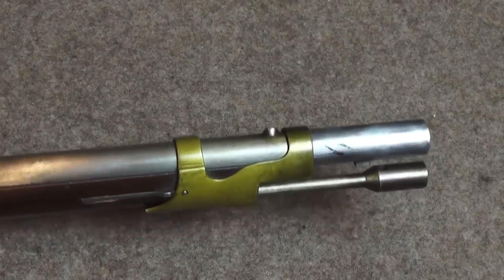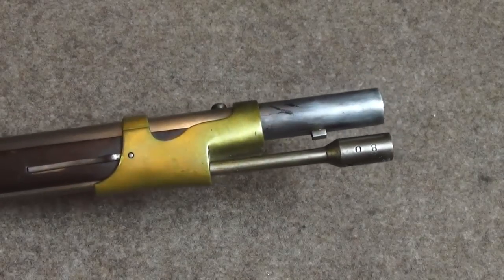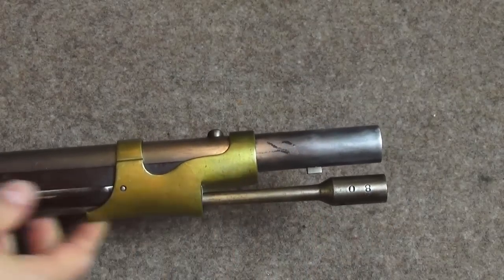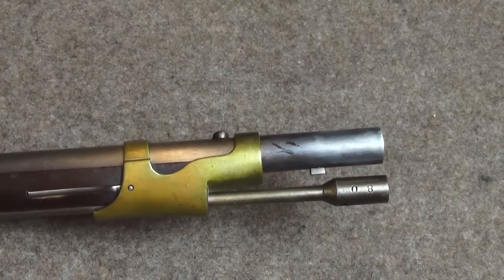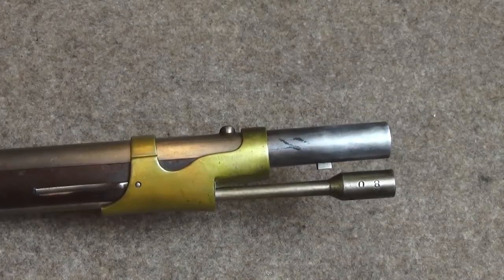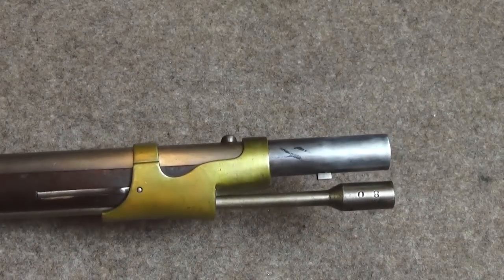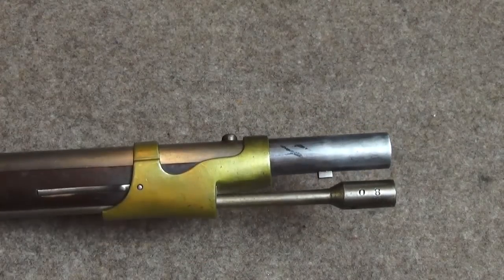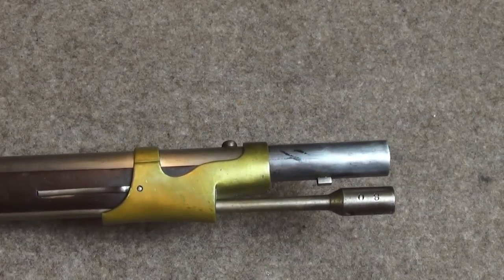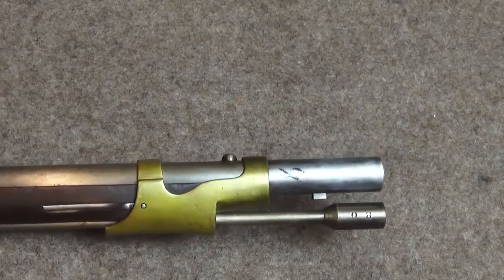And you can see here the head of the ramrod, which is quite substantial. The idea was that you would probably just use 1, maybe 2 sharp taps with a ramrod to set up the bullet in there. And you can see here that there's a bayonet lug here, which brings us to the next peculiar feature of this carbine, and that is the bayonet itself.